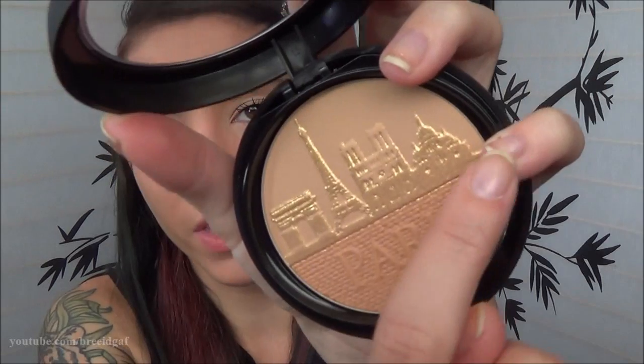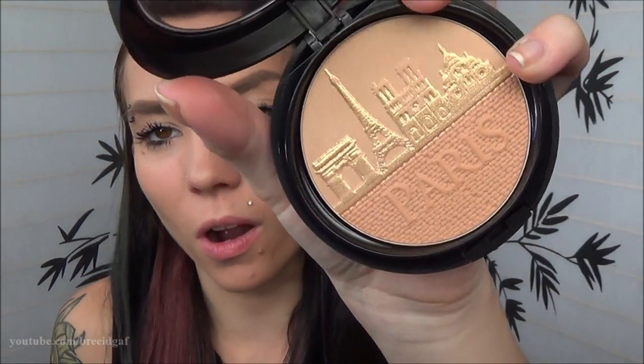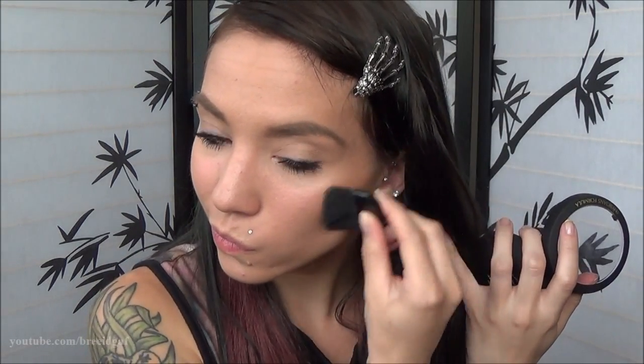I'm actually going to use the brush today, just because why not? And I'm just going to be bronzing up my face. What I'm noticing with this is the little buildings that are right here. You can see that they're shimmery. I don't really want a shimmery bronzer, so I'm just going to go right down here into this part of it. And I'm just going to be bronzing up my face. And right away, I don't really like this brush for bronzing, so I'm just going to put that down.